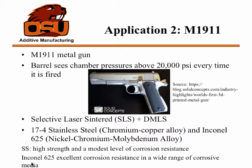where once it shoots a bullet in the barrel chamber, or however it's called, they get a pressure over 20,000 psi every time they shoot the gun. And it was done completely by 3D printing processes, except for the springs. All of the 30-ish pieces in it, including the carbon fiber cover for the handle. The main body was made using 17-4 stainless steel and Inconel 625.